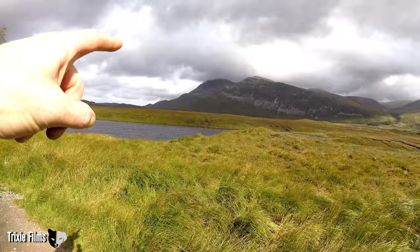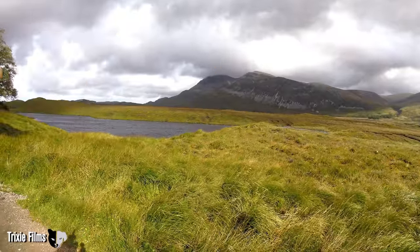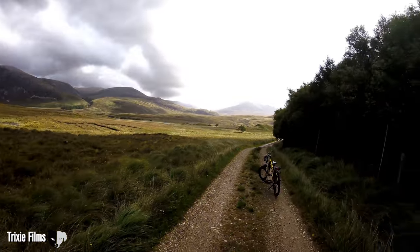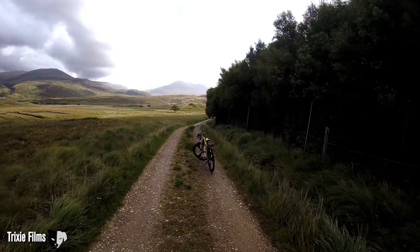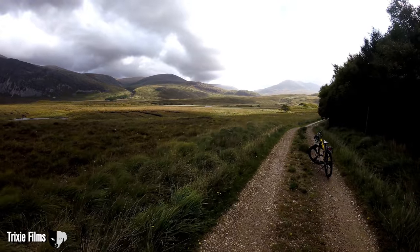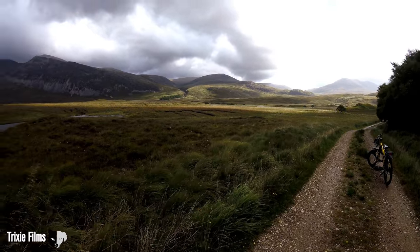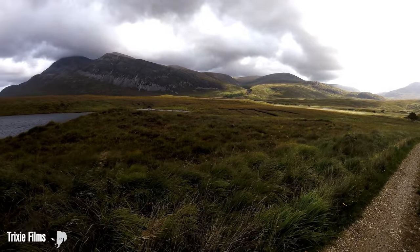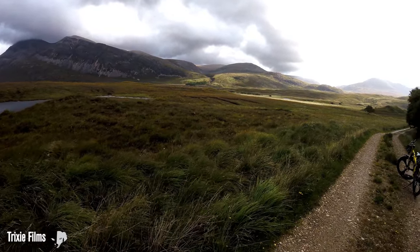And in that cloud somewhere is the summit of Arkle. So it's sunshine and showers. It's about 16 degrees, so I'll ride over to them trees now and I'll drop the bike off. So okay, let's get going. Bye for now.